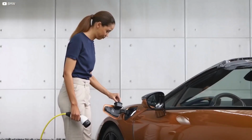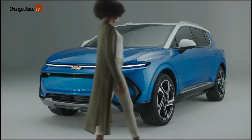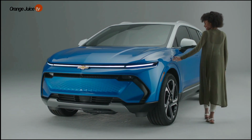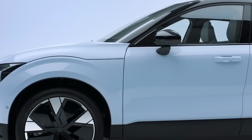Charging times can make or break an electric vehicle and depend on battery capacity and charging speed. The Equinox EV is offered in two battery capacities, a 60 kilowatt-hour and a beefier 80 kilowatt-hour. All versions of the Volvo EX30 are powered by the same 64 kilowatt-hour battery pack.